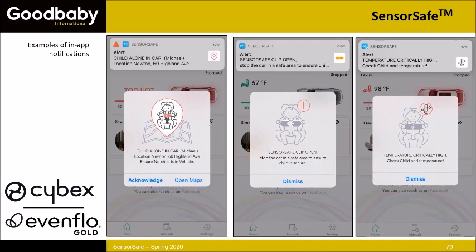In the center, you can see what the notification looks like when that chest clip is open. Again, that's another one that you hear in the vehicle, so you don't need to be looking at your phone. You're going to get that inside the vehicle. And then on the right, we take the ambient air temperature around the chest clip, so we can give you temperature, hot or cold notifications as well.